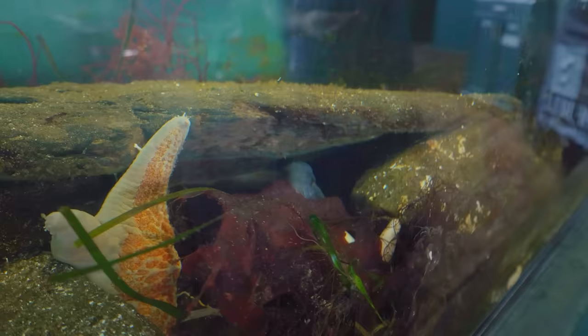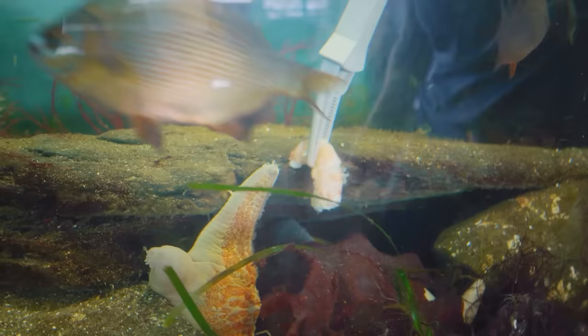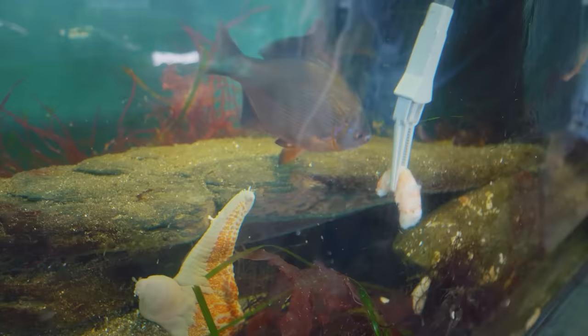Hey, Blippi, did you find the wolf eel? She's hiding inside of her den. Sometimes, if she's hungry, she'll come out and say hello. It looks like she has a grumpy face, but she's actually my friend. Sometimes she likes belly rubs and treats. Her favorite is shrimp. Let's see if we can get her to eat. Wow! Such cool animals in here.